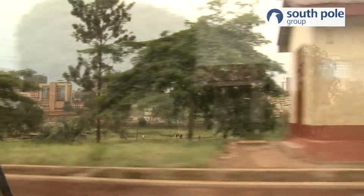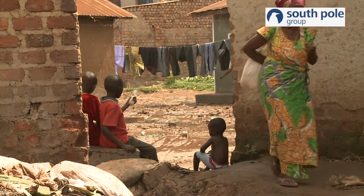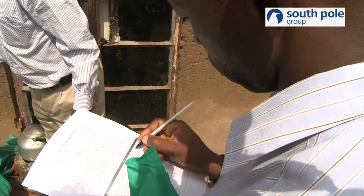Carbon finance works by selling units of avoided greenhouse gas emissions called carbon credits. These units can be bought by companies or individuals wanting to offset their own emissions.